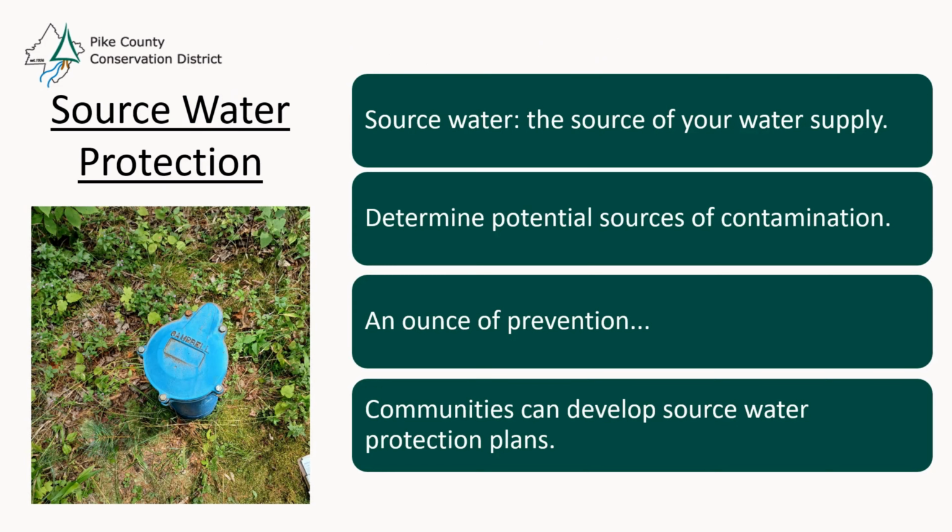One of the major concepts along with how wells work and groundwater is source water protection. So source water protection is, simply put, the idea of protecting the source of your water supply. So in our case, protecting our source of water would be protecting our groundwater. And source water protection has to deal with determining potential sources of contamination to that water source. So we would be, in our case, looking at potential sources of contamination or things that can get into our groundwater. And again, I had mentioned earlier that though the water is underground and it is out of sight, we can still have effects on that water. So we want to make sure that we're being aware of that.